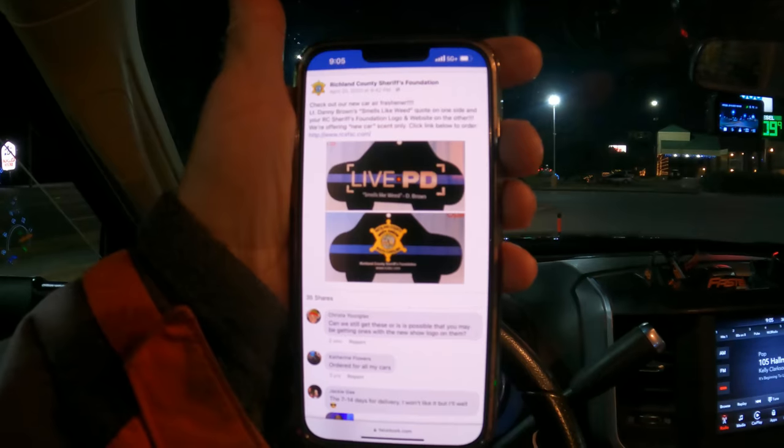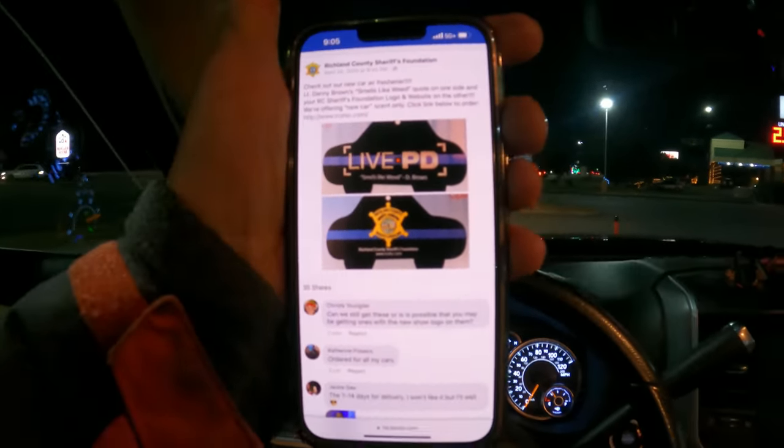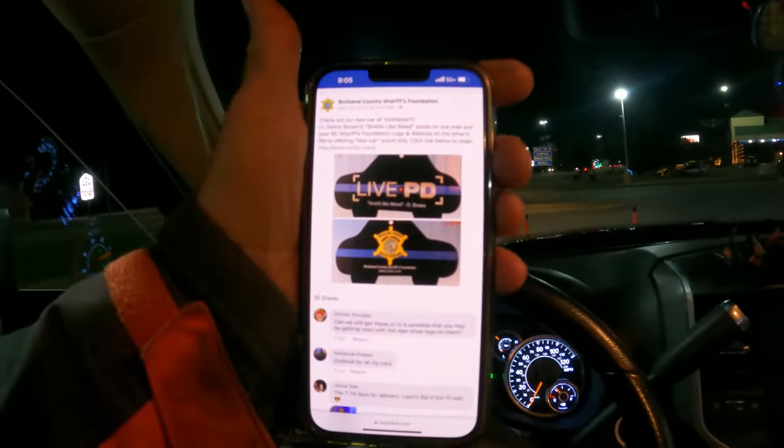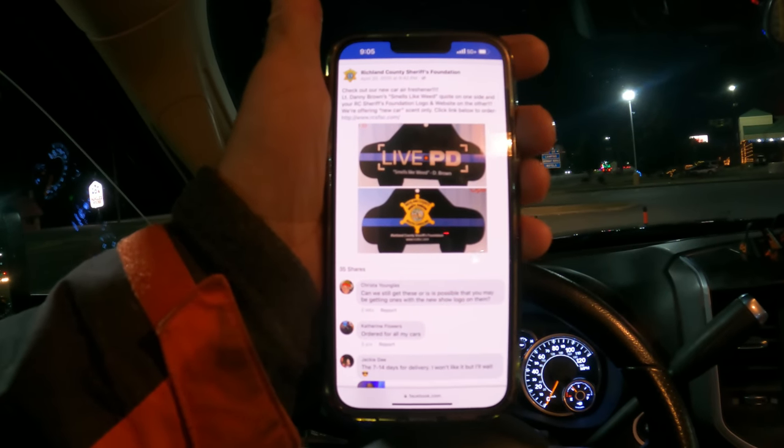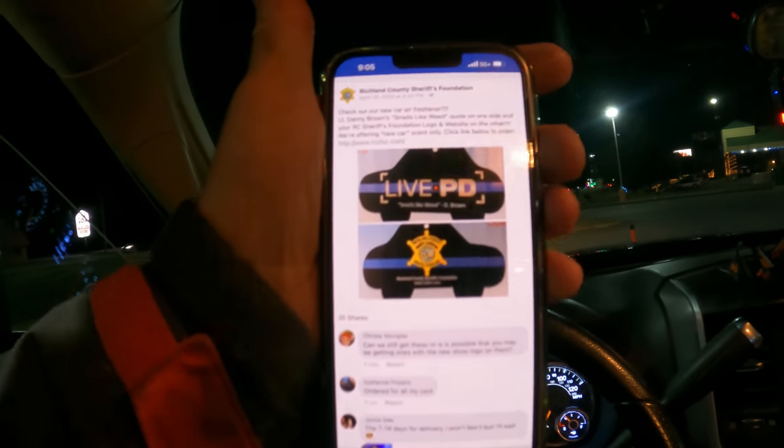There you have it. Nose him down, Danny Brown. That's kind of a weird tongue twister for me. I don't know why I had a hard time with that. But there, anyway. Nose him down, Danny Brown.